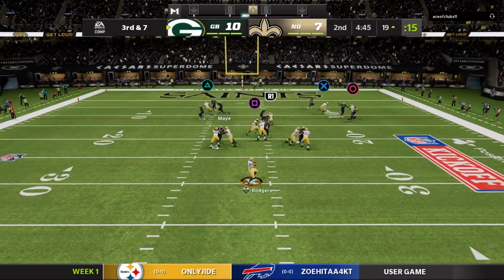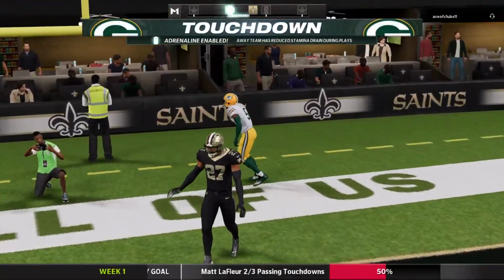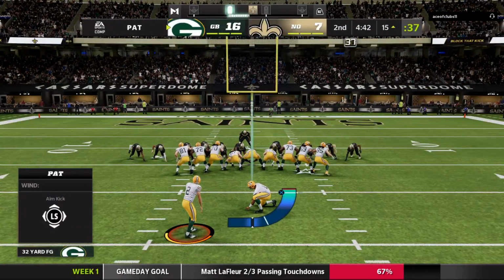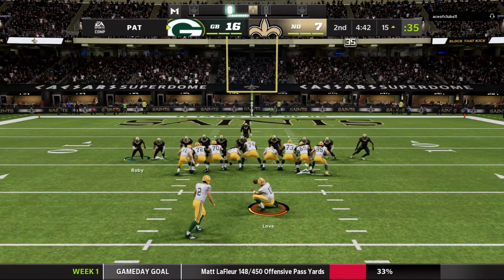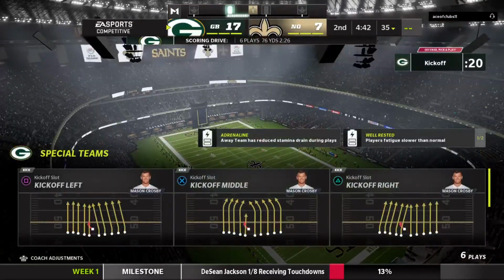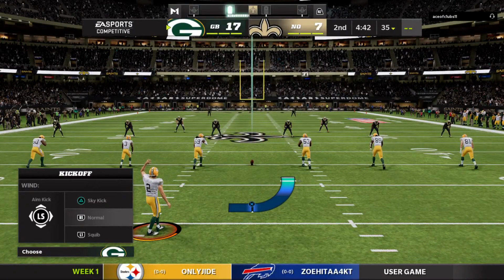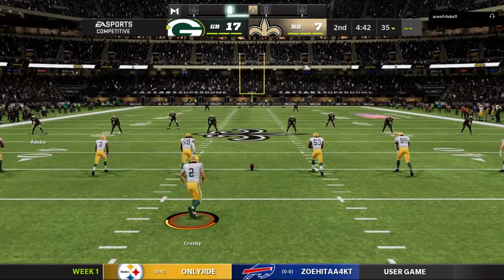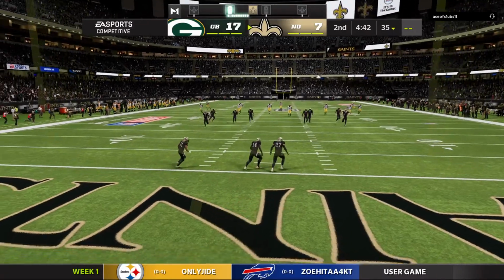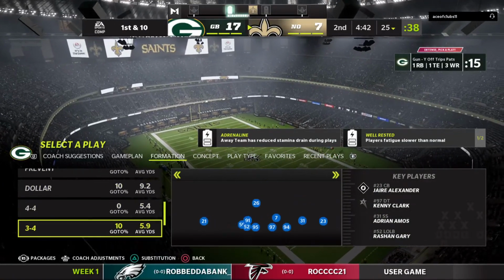To throw is Rodgers, and he's got it. It's caught for a Packers touchdown. Deshaun Jackson there to make the grab. And the Packers add 6 to their lead. Crosby connects on the extra point, and his guys will take a 10-point lead, Saints 7. Now after the touchdown, here's Crosby to kick it away. And that one will bounce out of the back of the end zone, so we will start here at the 25.